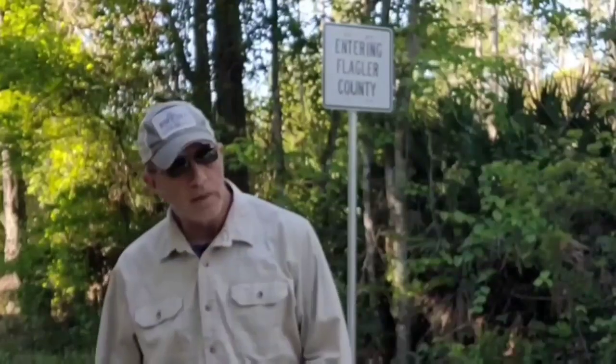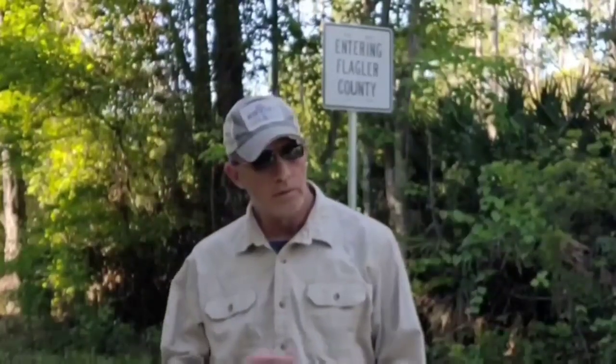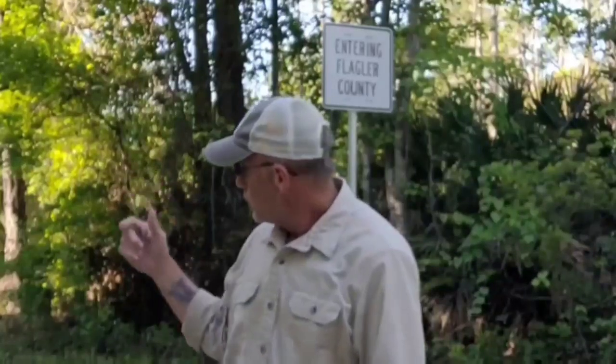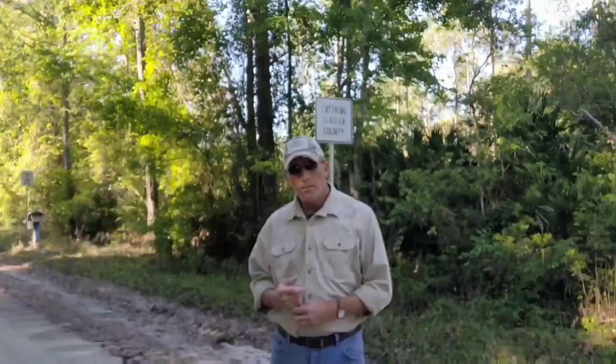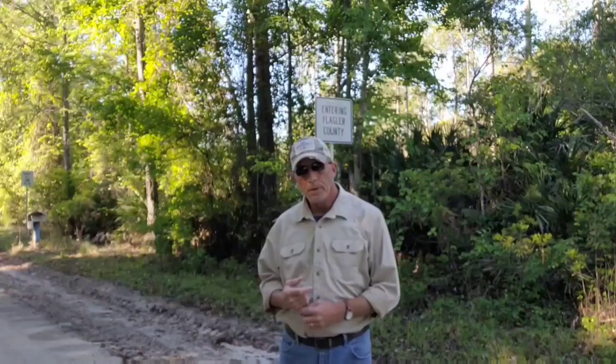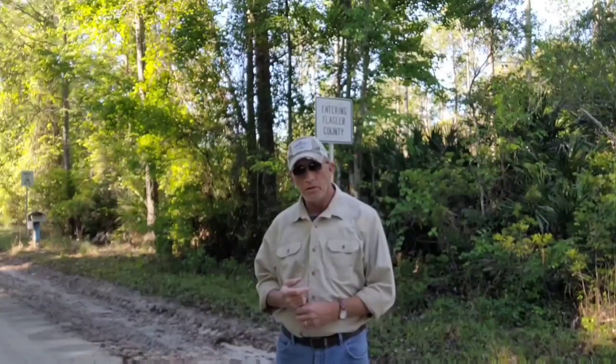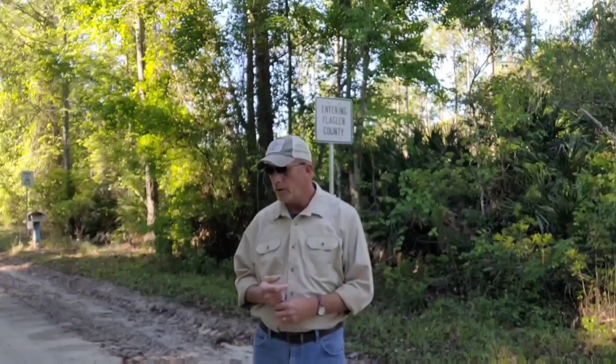This is a section from St. Johns County through Flagler County into Espanola. We have 11 miles of it. 9 miles is in Flagler County of the original Dixie Highway.